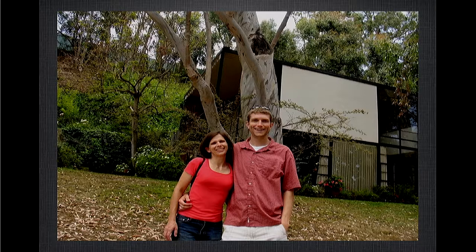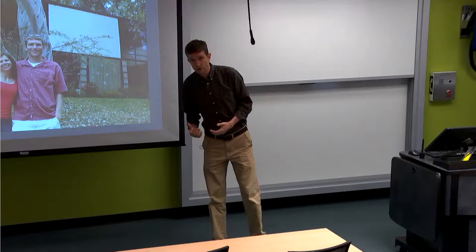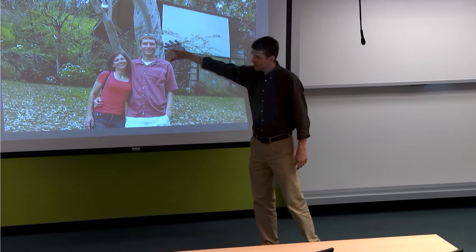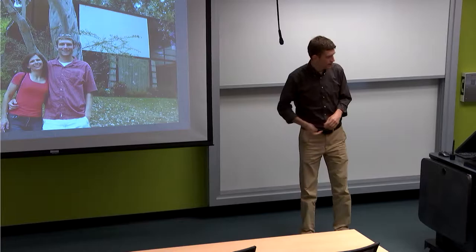I mentioned that those kind of bench things, those couches, were in the style of Ray and Charles Eames. They are my design icons, if you will. I think that they are fantastic. They were a husband-wife design team. They're responsible for a lot of the look of the 20th century, and I think they did a lot of neat things. This is the home that they designed and built in Southern California. So when we visited that, I thought it was cool.